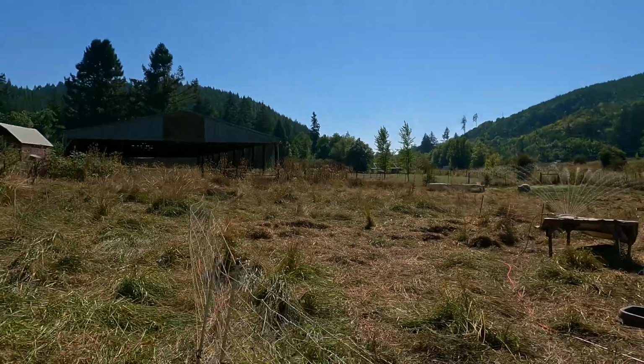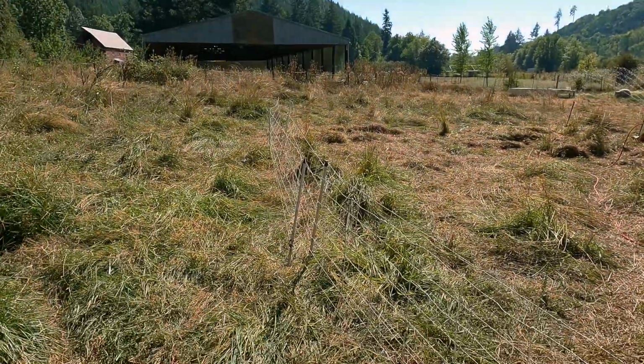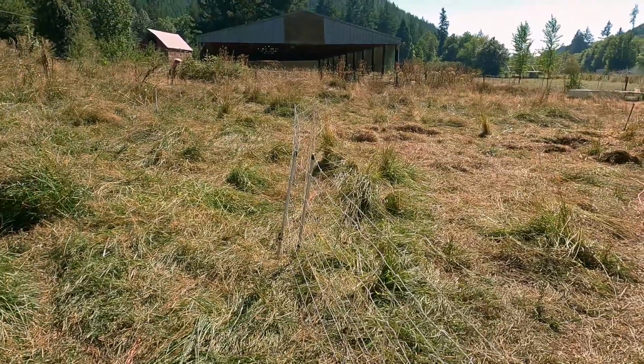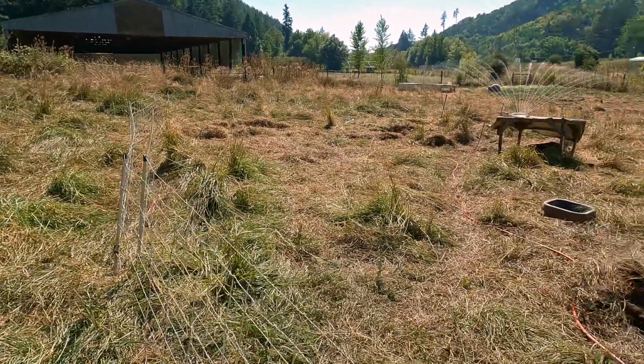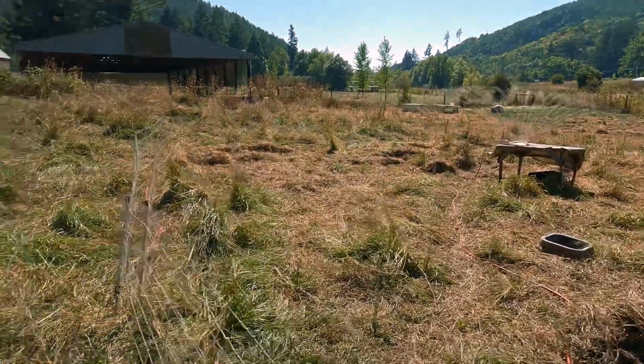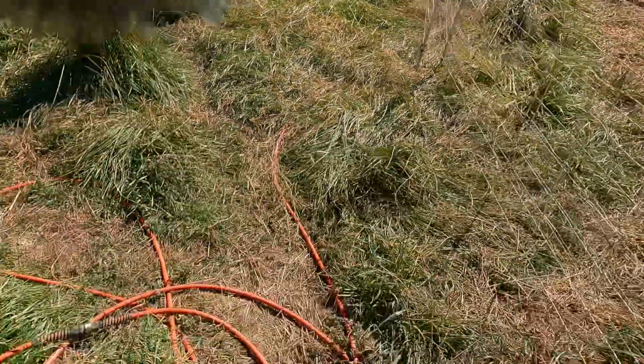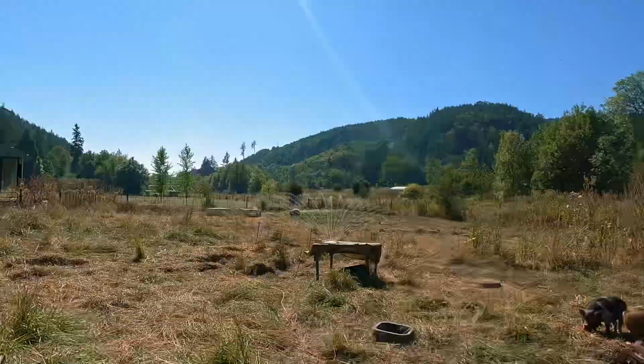I'm doubling the fence up right here for one reason. I'm running my hose down the middle of it, so that way I can get my hose over here for the watering, for running the sprinkler, as well as for the watering buckets. And this means my pigs won't eat my hose.